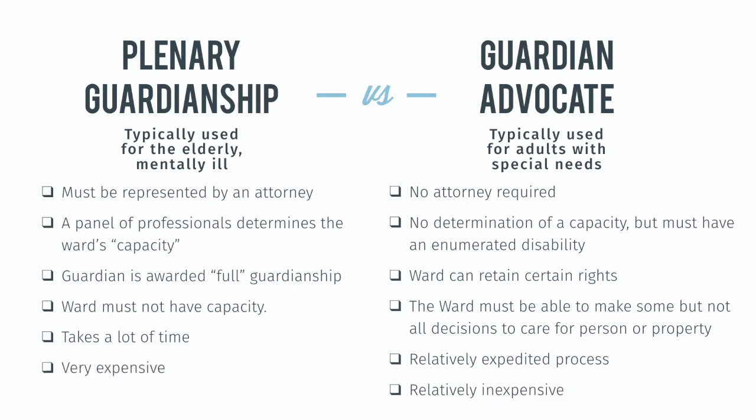So to sum things up, when you have a guardianship program that's specifically designed for adults with disabilities, that's faster and costs much less money, you can understand why the vast majority of Florida parents getting guardianship for children with disabilities use the expedited Guardian Advocate program.